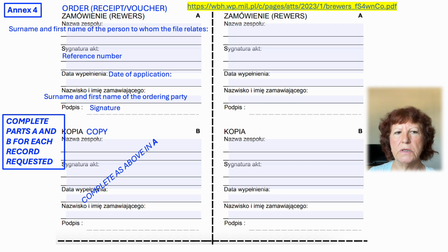So let's go on to the second form, which is called Annex 4. And again, I've put the URL for this form at the top of the page, which will take you directly to the online location. And this is called an order voucher. So you're officially requesting the archive to retrieve this record.